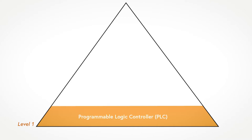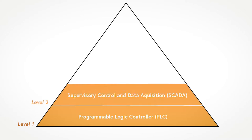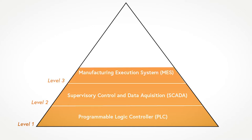It can be programmed to open a valve, start a machine, send a signal when an operation ends, and many, many other things. At level 2, Supervisory Control and Data Acquisition, SCADA, is software that enables the remote control of many PLCs and the control systems of many machines. It is a control panel for the operator for running machines and collecting information about their operations. At level 3 is the Manufacturing Execution System, which is production control software. It monitors running operations and can be used to inform about deviations to targets and plans.